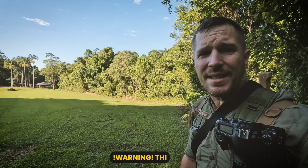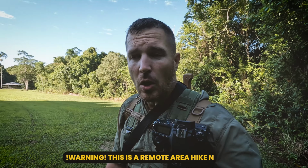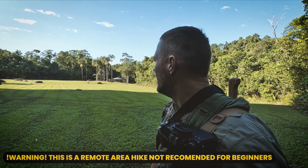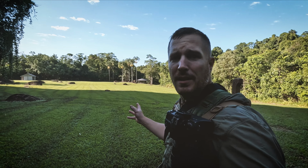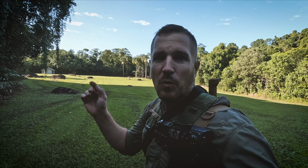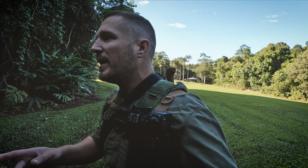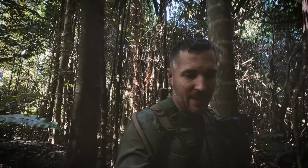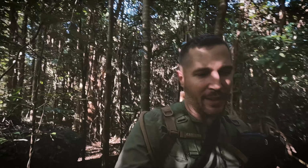So the trail starts off at the Golden Hole Rest Area, or the Golden Hole Recreation Area, which is this big grassland you see right behind us. You basically walk across the field and then, oh, there it is. So yeah, come with me on this little journey. I'll show you the hike, I'll show you the waterfalls and everything along towards it. It's going to be an epic trip. Yo!